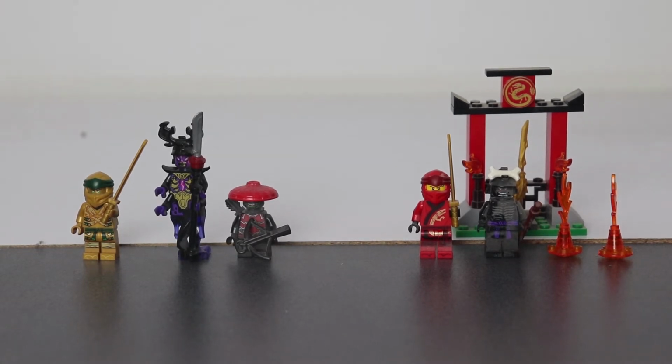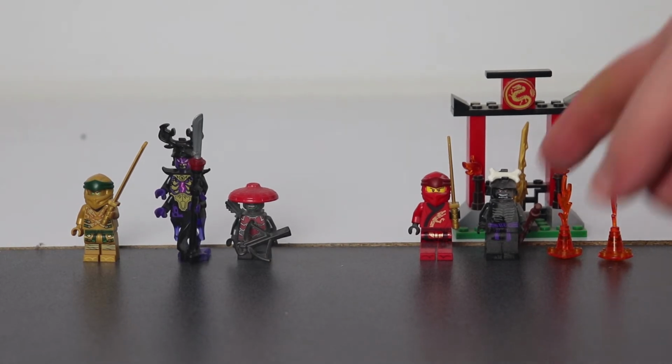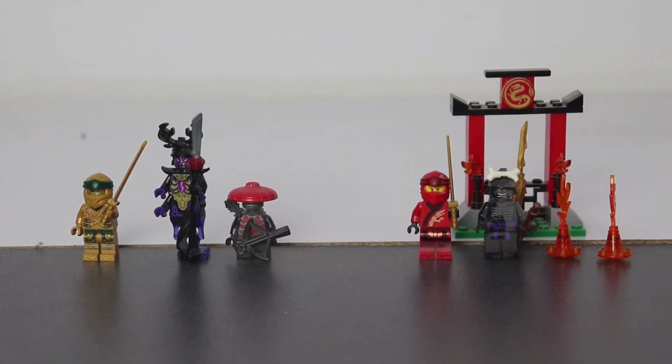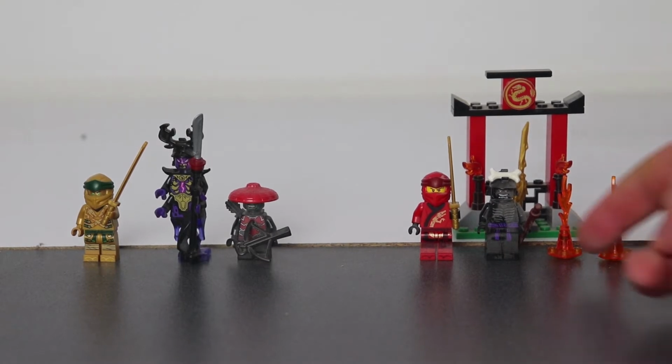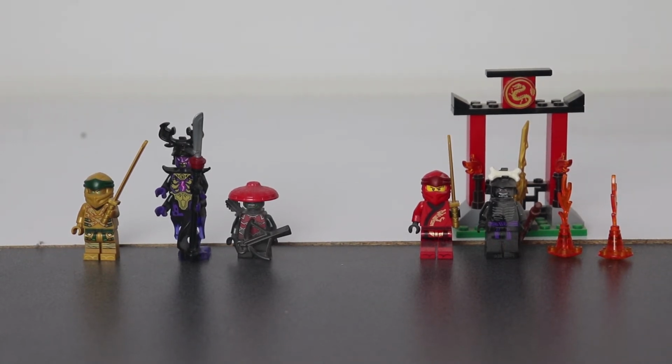And as for the Kai Fire Dragon, we get a Legacy Kai, the Legacy Garmadon, the two fire pieces, which are the fire build, and of course the temple build as well.